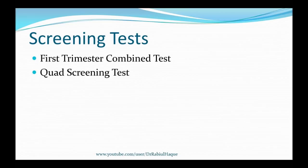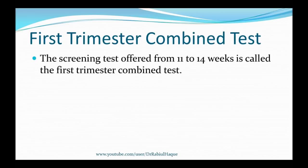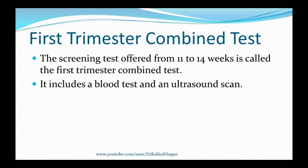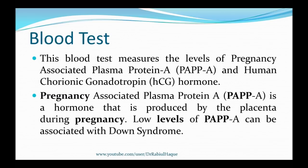Now, the screening test that is offered from 11 to 14 weeks of pregnancy is called the first trimester combined test. It is called a combined test because it includes a blood test and an ultrasound scan. Now, in the blood, we will measure the level of pregnancy-associated plasma protein A and the human chorionic gonadotropin hormone level. Now, pregnancy-associated plasma protein A is a hormone that is produced by the placenta during pregnancy. Low level of this hormone can be associated with Down syndrome.